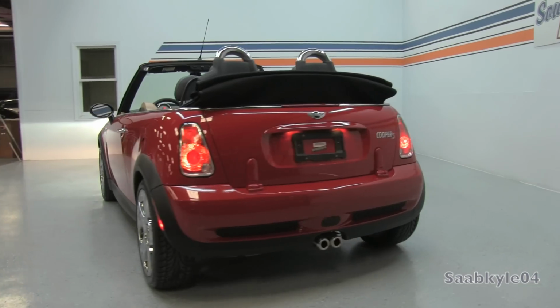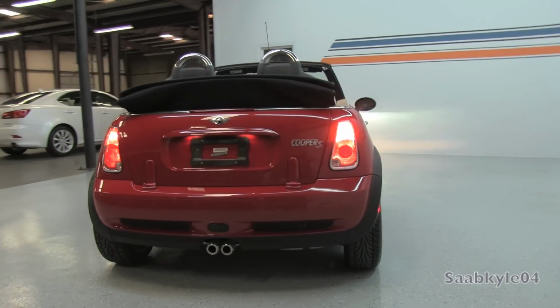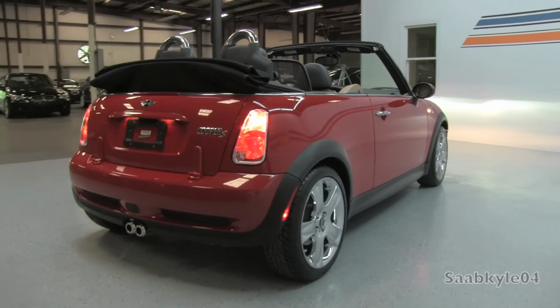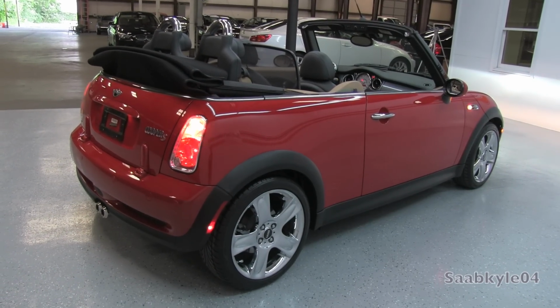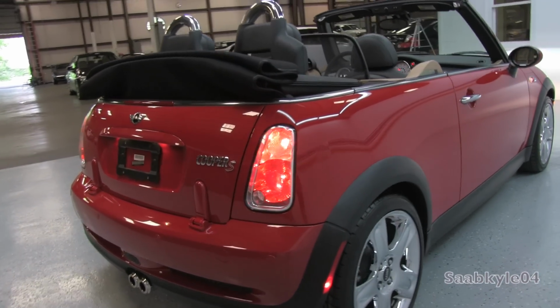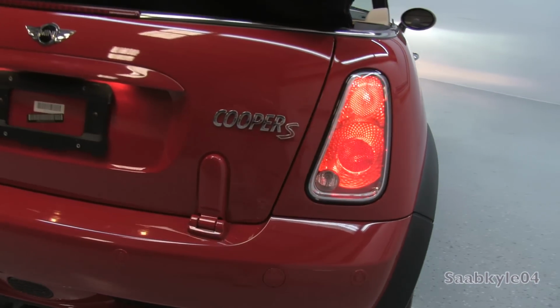With the top up, cargo space grows by about 1 cubic foot when compared to the hatchback, but drops 2 cubic feet when the top is stowed. More on the trunk later in the video. Cooper convertibles also have rear parking sensors to help with rearward visibility for shorter drivers.